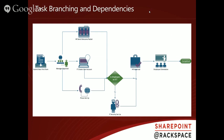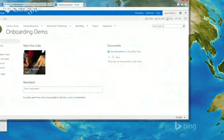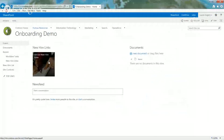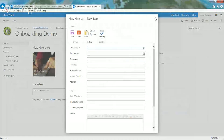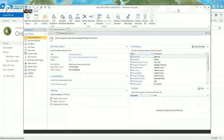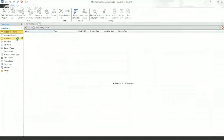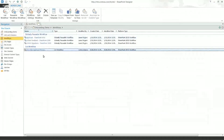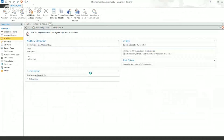Okay, so let me go ahead and share my screen, and so this is the site we've been working on. And this is the new hire form that people fill out, and then the workflow where we left off. So I'm just going to real quick go through what we've done already. I don't want to waste too much time going through past stuff, because if you need to see what we did before, you can just watch the other 2. They're recorded. They're on our YouTube channel, SharePoint RX, in our list of power hours. So here's the new hire approval process workflow.